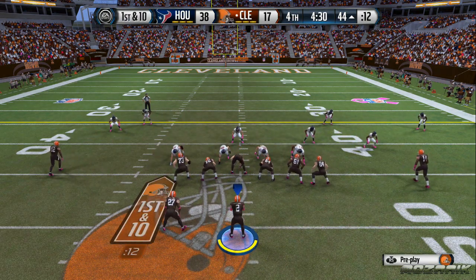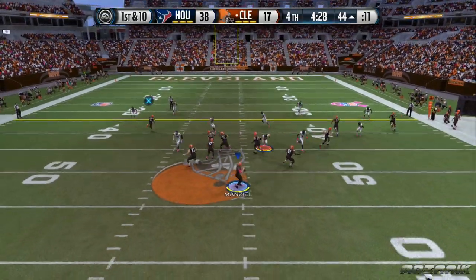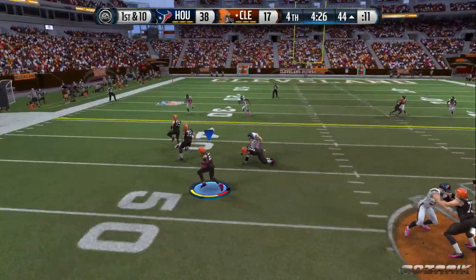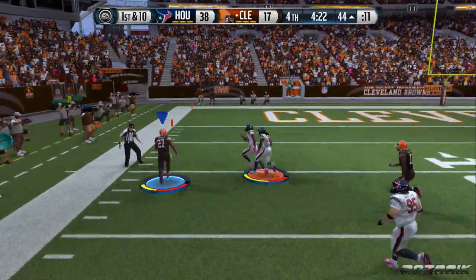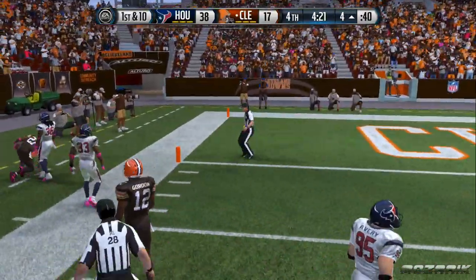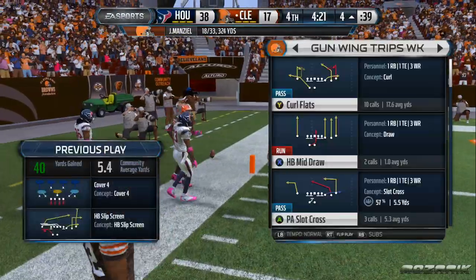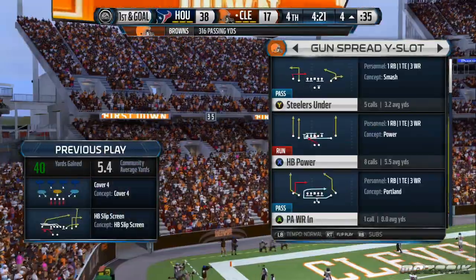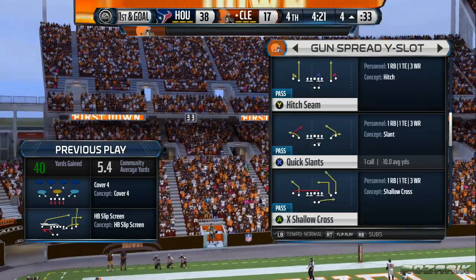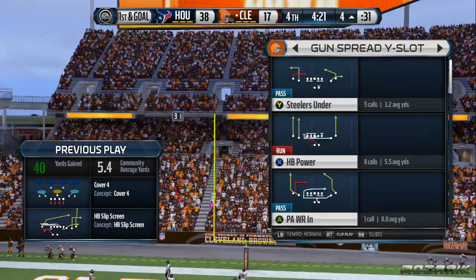The Texans with two extra defensive backs in the dime. Screen brings it in. Every single play, every once in a while, you got to throw in the zone. That's what they did this past play. Hey, it was a good idea. It just didn't work.